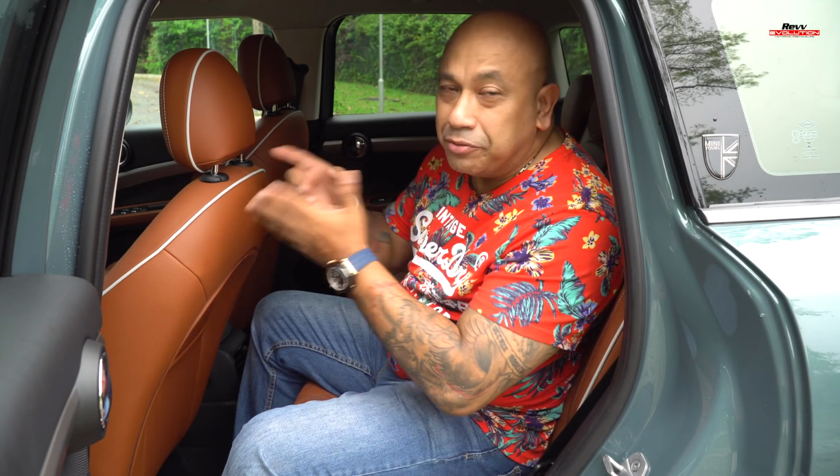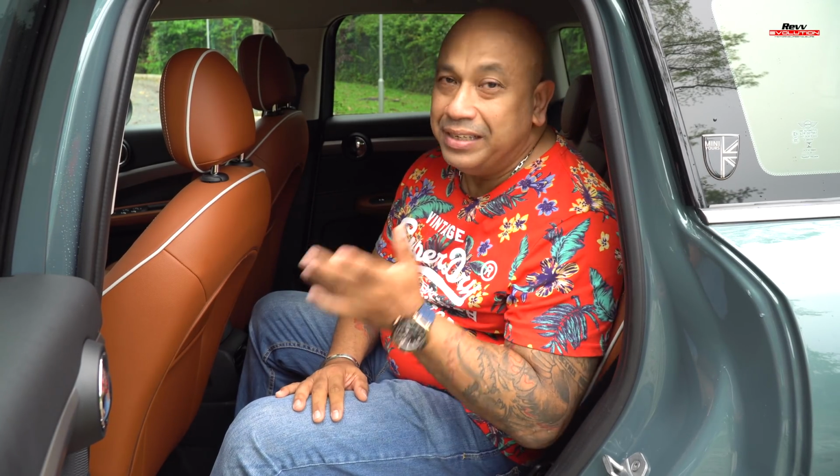With the MINI Countryman having bigger dimensions, what it means for you as the passenger is there's actually more space not only for the driver and the front passenger, but also for the rear seat passengers, which means you can actually fit in a third person.